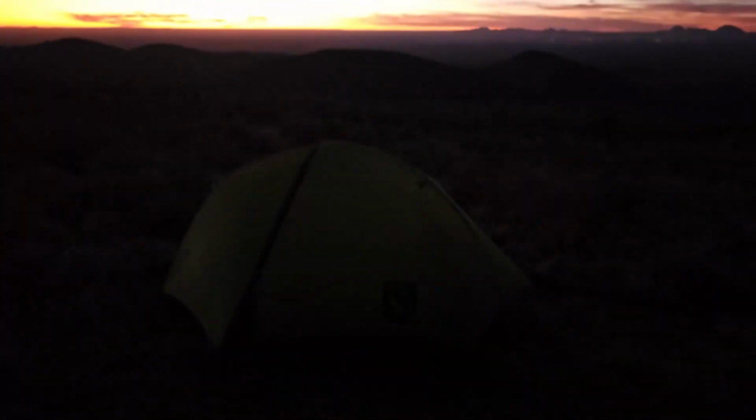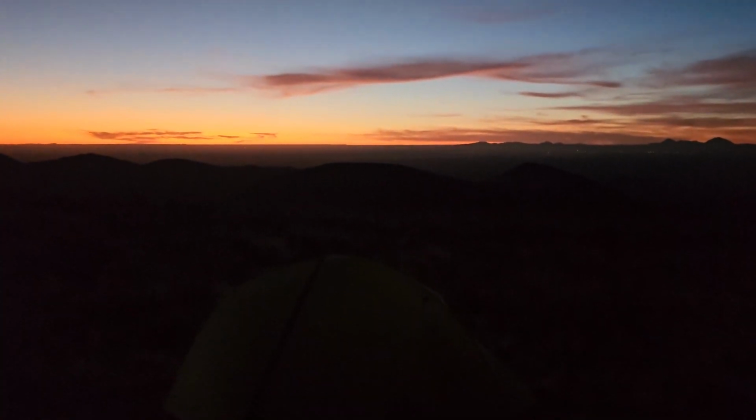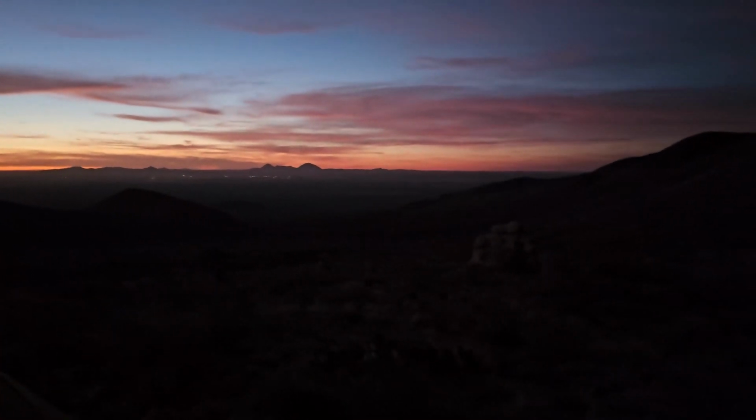Well, we made it back to the tent. We were treated with a spectacular sunset. Beautiful day in the Guads. That's gonna do it for day 2. I'll see y'all in the morning.